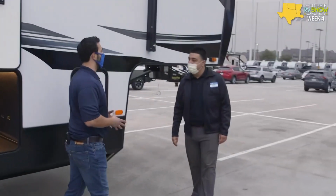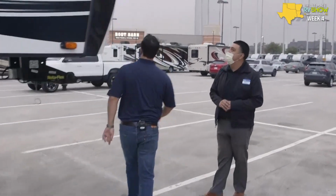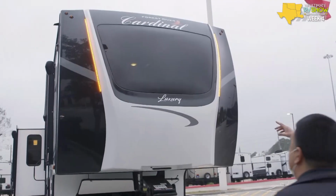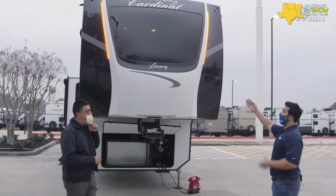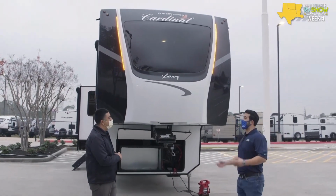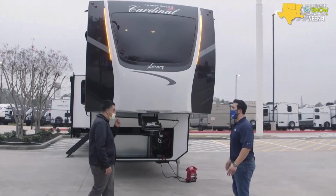Let's move to the front and talk a little bit about some of the stuff on the front of this unit, because you have this gorgeous painted front cap. I think they did a great job on here. And the windshield, correct me if I'm wrong, but I'm pretty sure for this floor plan is new for 2021. Yes, it is. I think that definitely adds to that bathroom. When you're talking about how awesome that bathroom is, I think that really helps set it apart. Yeah, it does, especially being able to just look out and see the scenery. It's just gorgeous. That's what it's all about.